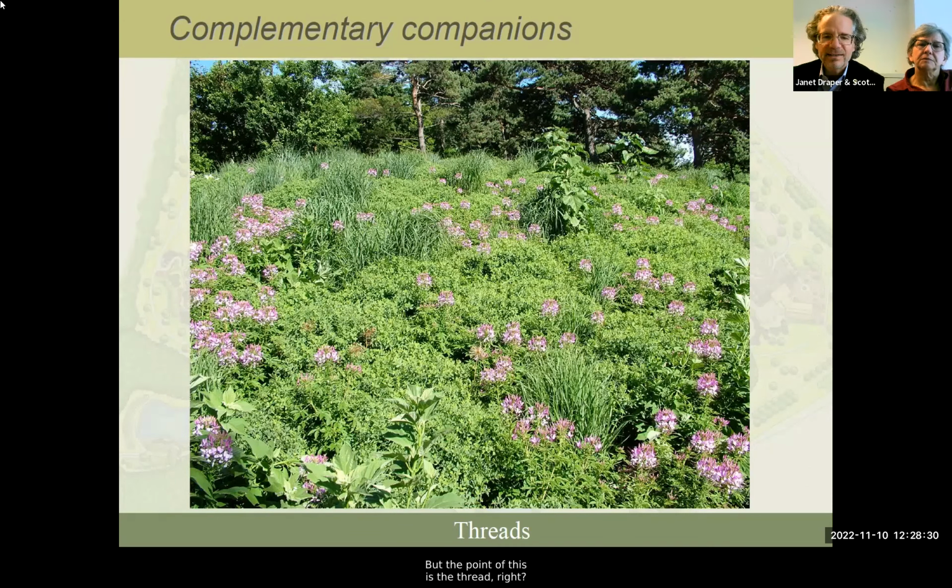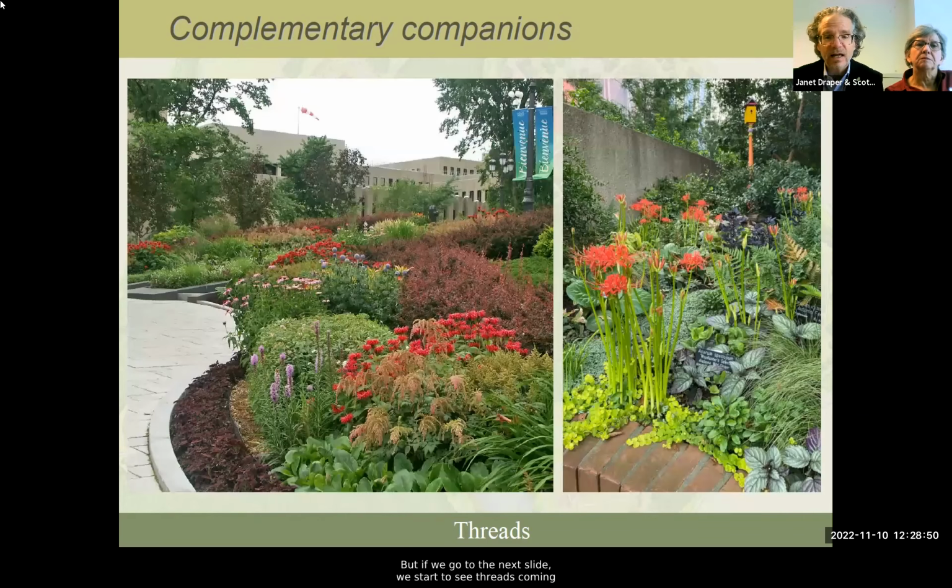But the point of this is the thread. It's this purple that's threaded throughout this entire composition that helps pull it together. So the concept is a thread. It's a repetitive element that's repeated through the entire composition that helps pull it together. Now, this particular slide is a very simple composition, but if we go to the next slide, we start to see threads coming through in a more complex composition. And it's what helps pull it together.